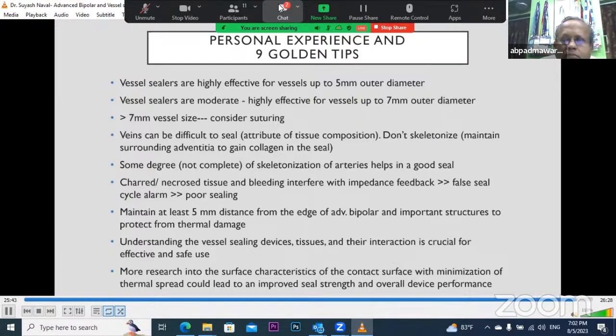In future, more research into the surface characteristics of the contact surface with the minimization of thermal spread could lead to an improved seal strength and overall device performance. I think this is what most companies are working on. They're trying to optimize the vessel sealing mechanism, trying to make it faster, trying to reduce the highest temperature required for vessel sealing, and trying to reduce the thermal spread.